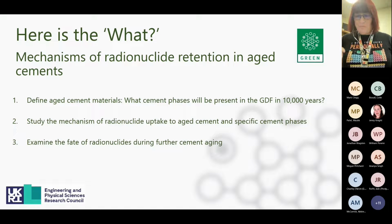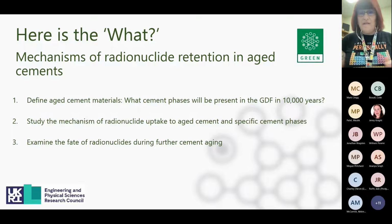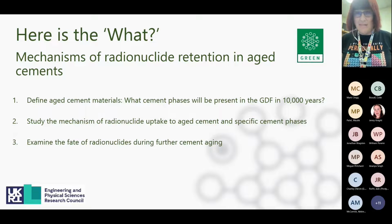Okay, so now a few things have changed since I actually wrote this presentation, but most of this is still pretty good. So there's 3 sections to my project. The first one is we need to figure out what the aged cement materials are going to look like. And so that involves figuring out what cement phases are going to be present in the GDF in about a timescale of about 10,000 years.